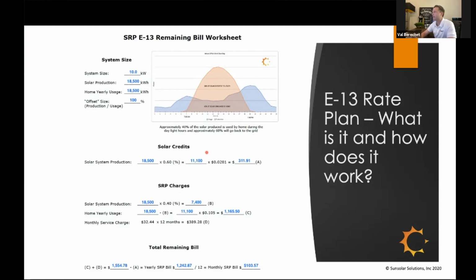So on the E13 plan, if somebody does a big system, you could have a very big solar payment depending on the system size, but you also still end up paying SRP a bunch of money. The reason for that is that everything you export back, they're giving you a very, very low credit for. We went over the sheet yesterday, and it was more animated yesterday, so watch yesterday's if you want to understand a little better. But we do have this remaining bill worksheet that you can use, and I can share it with you. If you want a copy of either yesterday's worksheet or today's worksheet, let me know and I can email that to you.